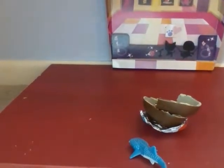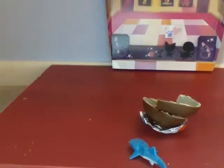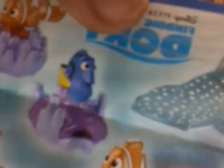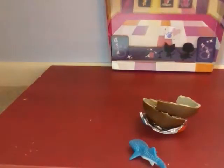I'll do a second Kinder Surprise egg. And let's see if I either want the otter right here or Nemo. His eyes are so big. Like so big. They're so big. Woo!